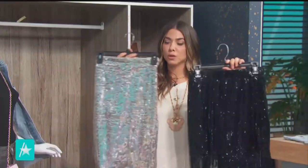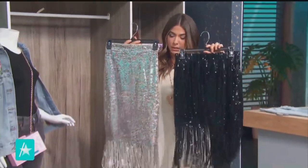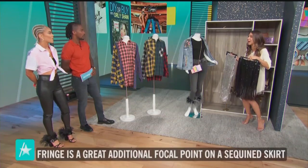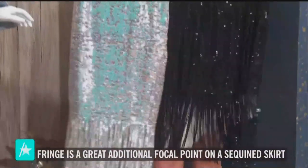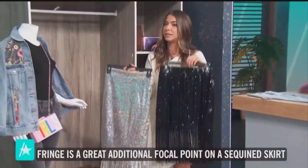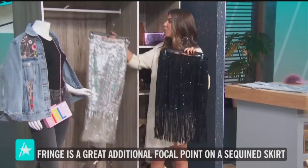Let's go. These are sequin fringe skirts. As you can see, it's all about the detail here on the bottom. The reason I think this is such a huge trend is everyone's just really excited to get back out. We have places to go, we have things to do, and so having details like this is going to be really great. So this could potentially be a DIY, it could potentially be a buy. What do you guys think?